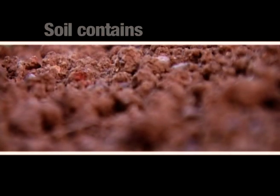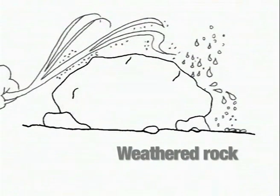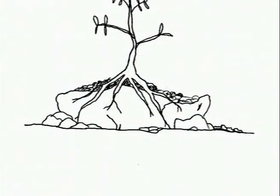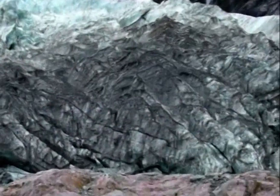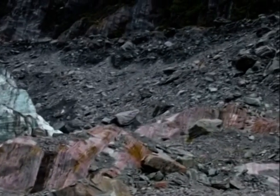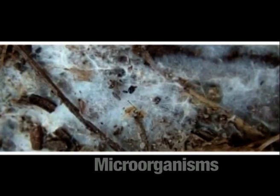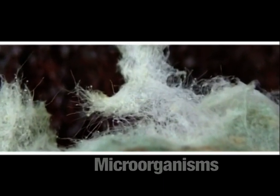Soil is made up of solid, liquid and gas components. The solid parts come from weathered rock. Over many millions of years, the effects of wind, rain, primitive plants, heat, frost and thawing break down the rock's surface and form small fragments of rock. The tiny particles of rock formed by weathering had to be transformed chemically too. This is done by soil microorganisms. These microorganisms feed on the minerals in the rock and release chemicals that break down the rock particles.